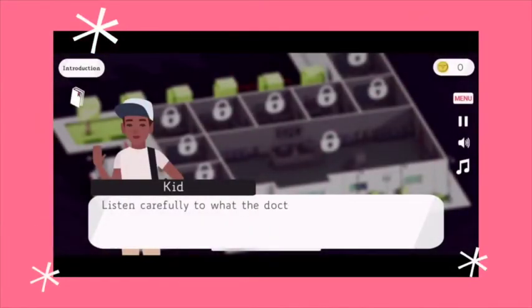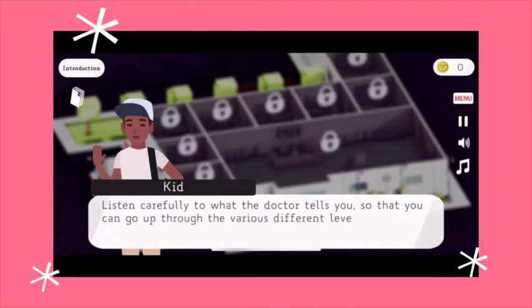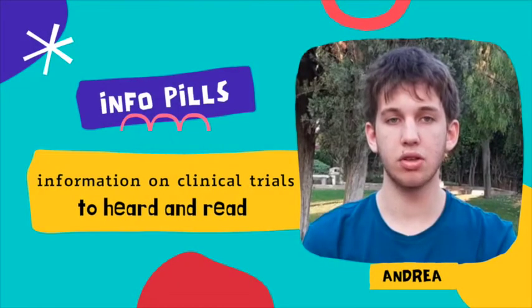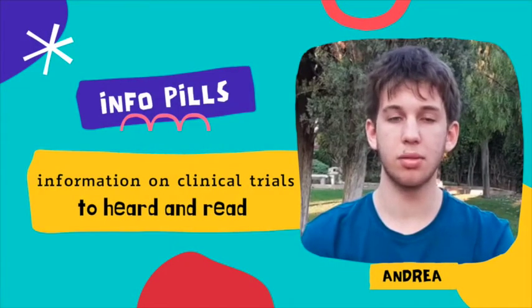Listen carefully to what the doctor tells you so that you can go up through the various different levels until you get to the final surprise. You receive information in the form of info pills which can be read and heard by the player.